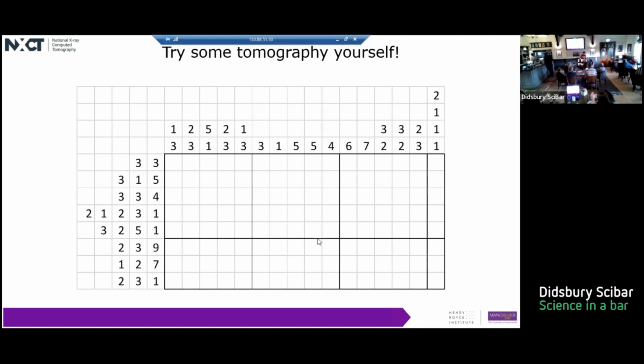So here's the grid that you were presented with, and the astute among us quickly worked out that some rows nicely already add up to 16 along, so you can automatically fill them in, or 8 down, so you could automatically fill them in, and then you started to build up logically from there. And this is essentially a logic puzzle, but it is actually a form of tomography. It's called discrete tomography. And the reason why it's called discrete is because you're already told in what little packets you get the information in.